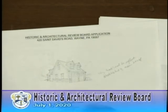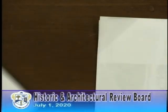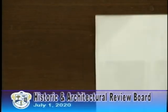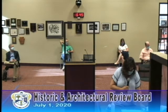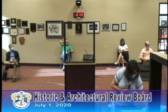Just a little bit of background on the house. It's a contributing property, built circa 1890. The architect is Price Brothers, and the builders were Wendell and Smith. These are from Radnor Township records. It's right on the corner.